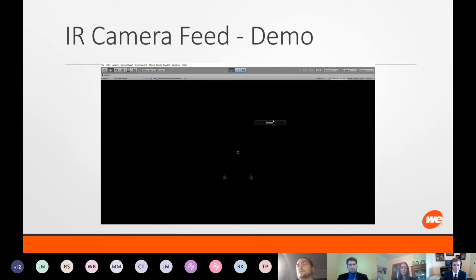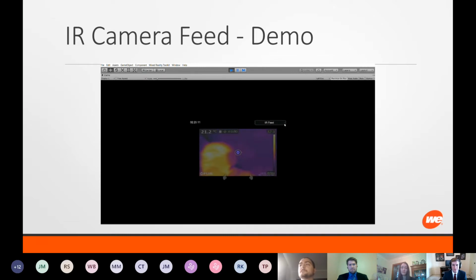So we're going to start the test on an emulator here. We're going to go from our main menu here to the IR camera feed. This is something the inspector can do. And then they would see a live feed of the IR camera. So this is a pre-recorded video, obviously, but you can see that you're able to stream exactly what the camera sees onto our Unity application.